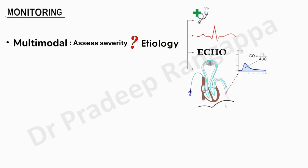Many a time, you would do the echocardiogram intermittently, but we possibly may need some sort of continuous cardiac indices monitoring. So transpulmonary thermodilution techniques to assess the cardiac output, to look into the pulmonary vascular resistance, the stroke volume resistance index, and so on. All these may be needed in a complex cardiogenic shock where we need continuous monitoring.